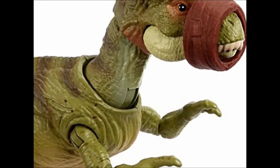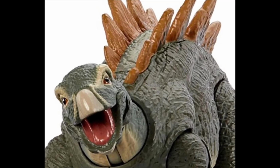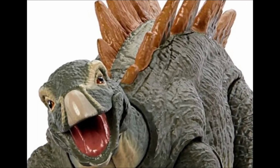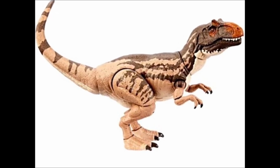This juvenile T-Rex is probably the best juvenile T-Rex they made, so I also want to get a hold of that. That would be awesome to get my hands on. And then this Stegosaurus, I don't know how to feel about it. I don't know if I should grab the other baby Stegosaurus right now while it's still out in the wild, or if I should go for Hammond Collection.